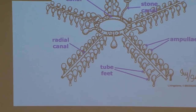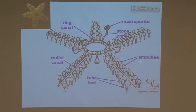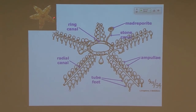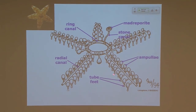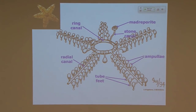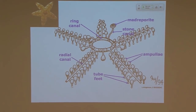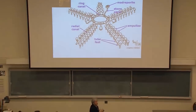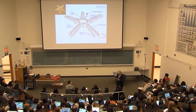So if we just strip it down and look just at the water vascular system, we can imagine that each of these systems extends out into the five arms. This is the water vascular system alone. There's the madreporite on the top, or aboral, surface, and that extends down into a stone canal. That's just a tube that runs from the top surface down towards the bottom surface. It's called the stone canal because if you ever dissect it, it's really hard, a very stiff canal. It feels like it's made out of stone.